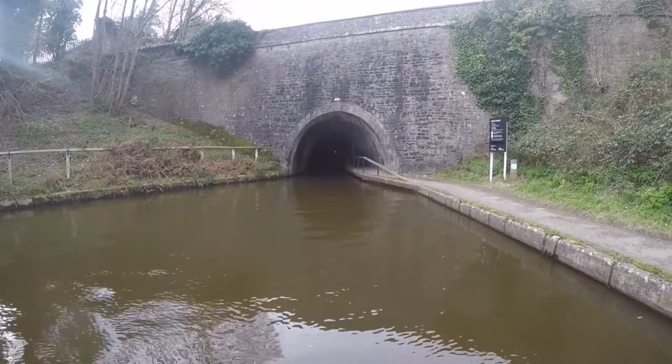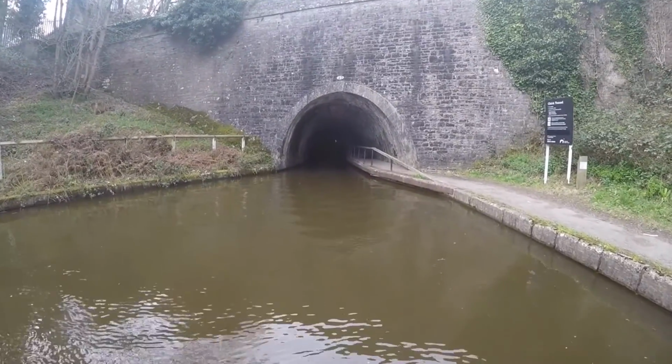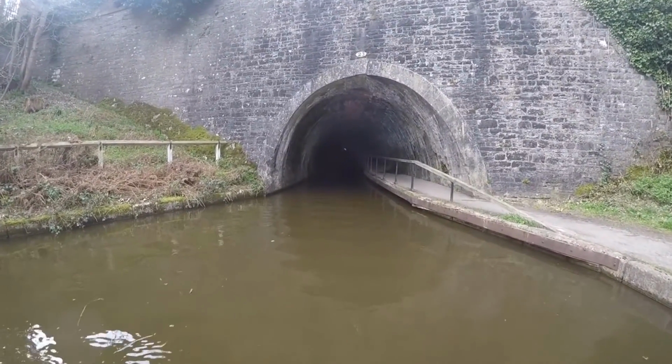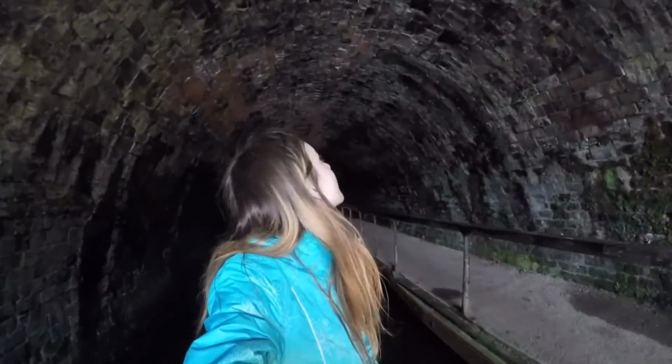And here we are, approaching the rather dark and formidable looking tunnel. I don't think I can see the ending of it, but I can definitely hear the engine of another boat. And my dad is currently being swallowed into the darkness. Well, there's a lovely thought. Oh, this place is really creepy. It feels like when you enter those military bunkers, like you're so deep underground, and the dark just swallows you.